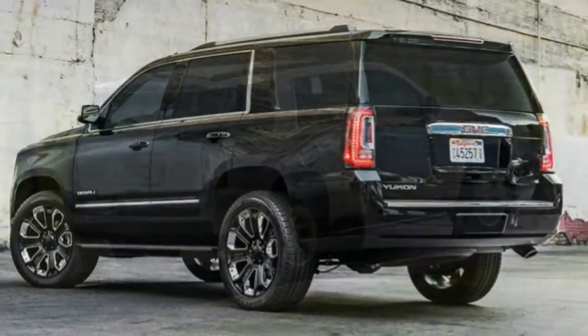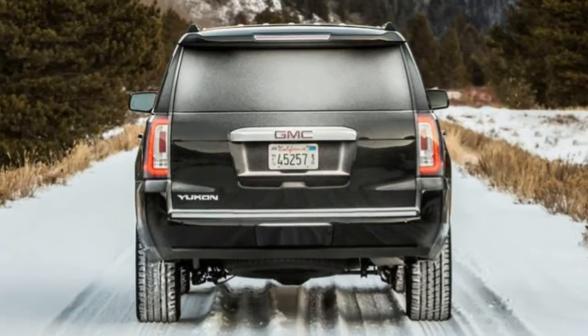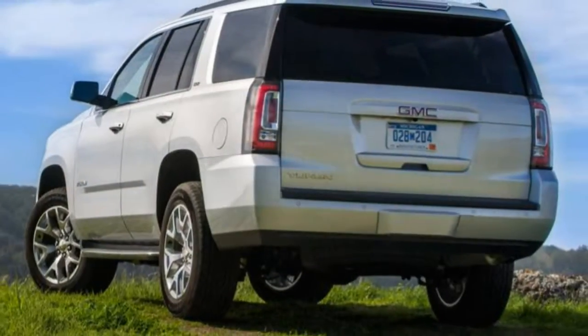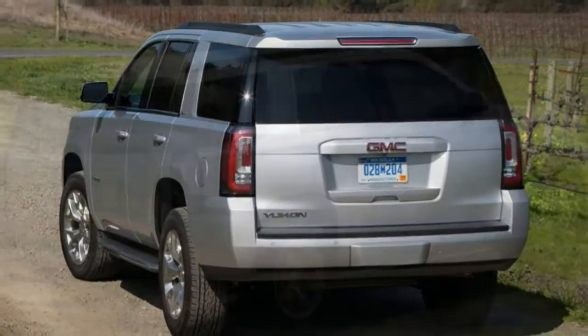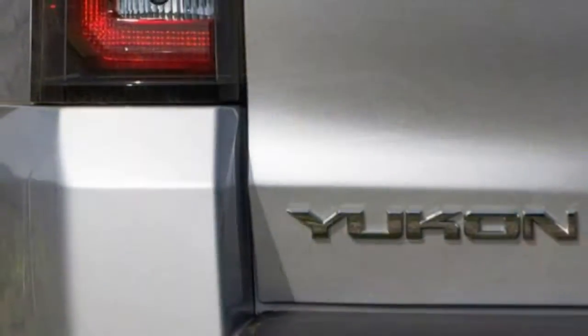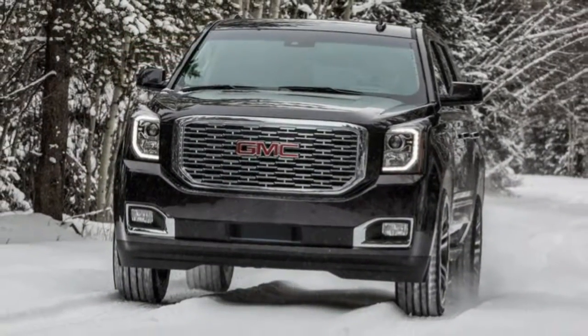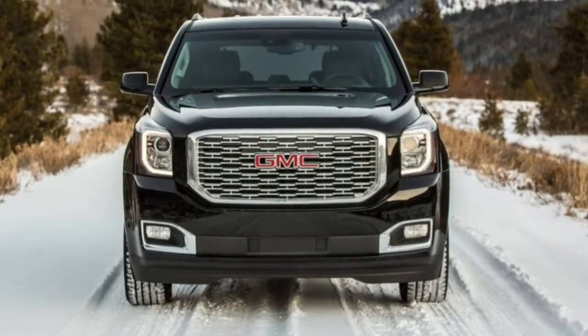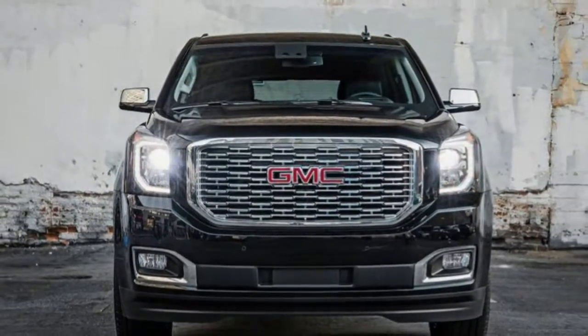Unless seating for 9 people is a necessity, choose the SLT trim. This trim level's tilt and telescoping wheel and power adjustable pedals mean the car can accommodate more comfortable driving positions for most buyers. It also adds some useful features including power-folding second and third row seats, a hands-free liftgate and proximity entry with push-button start.